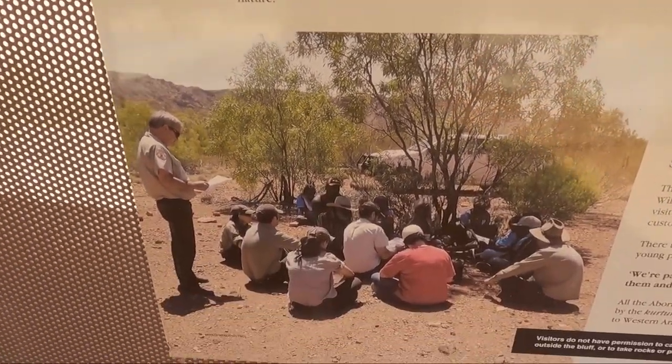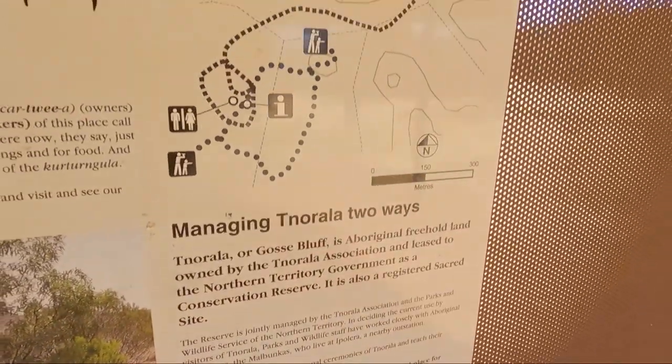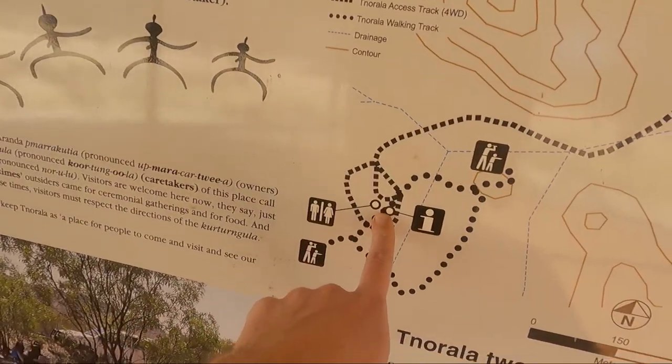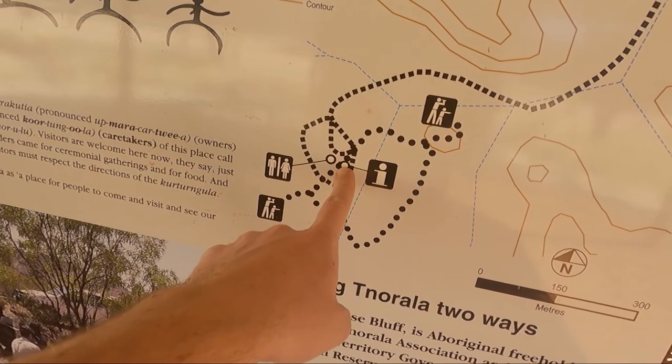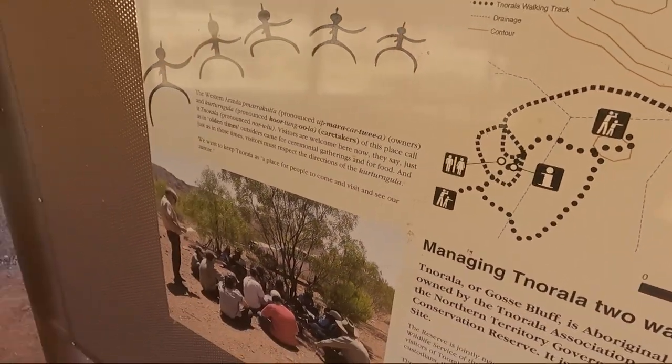So this goes down here. Just shows some of the area. This is the map, with some information. So there's a lookout up here, and there's another one over this way. So let's go check them out and have a bit of a walking break after driving for so long this morning. And we'll see where it all goes.